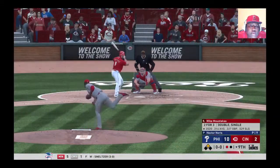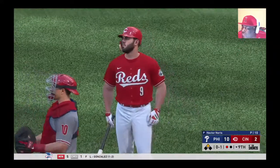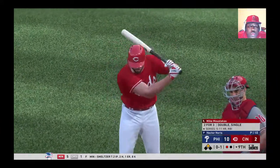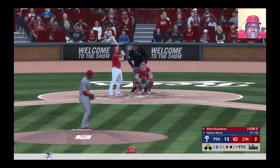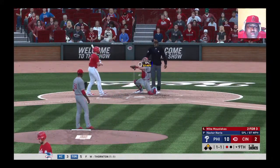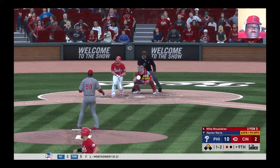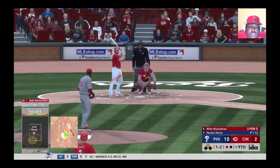Stepping in now, Mike Moustakas. Swinging, a ball lined down in the left field corner. But this is going to get foul. Runner at second here with 1 man out. Even 1-1 count to Moustakas. Just behind the fastball there. 2 strikes now. The 1-2.